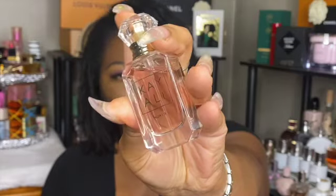Here we go. And honestly, to me, this is actually not bad at all. This is pretty. Let me start there. It's like this soft, fresh, floral skin scent.